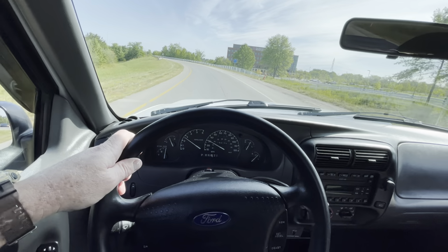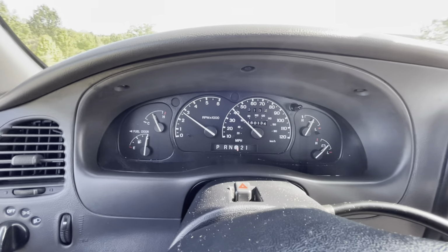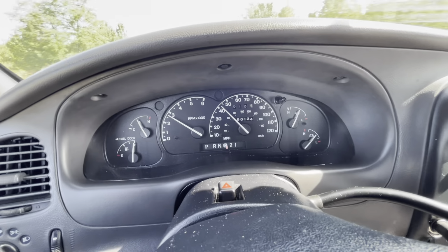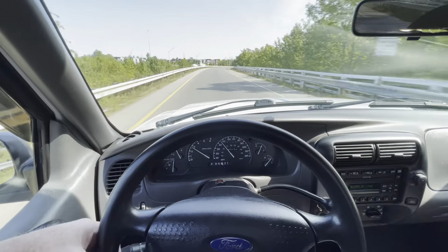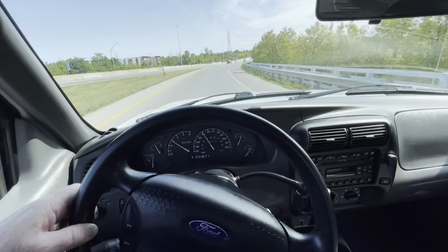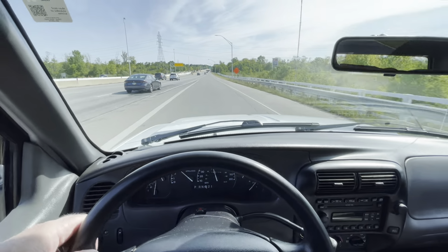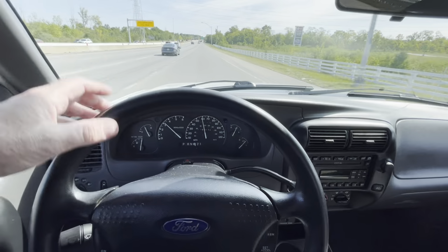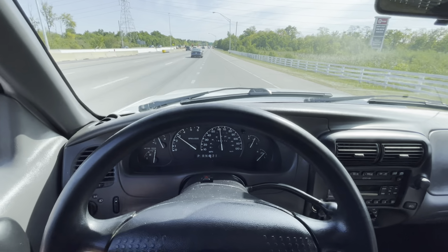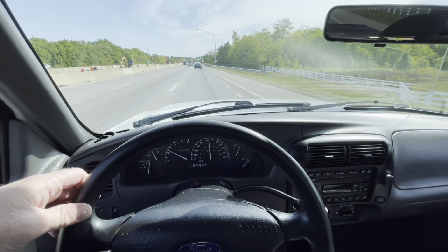Again, not a race car, but we can certainly get up to speed. There's our gauges again, if you didn't see before. All the gauges work correctly. The gas tank is full, by the way. And there we are at almost 60, getting on the on-ramp. I'm not even pushing it down that hard, and here we are, 65.